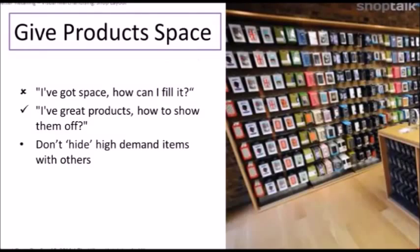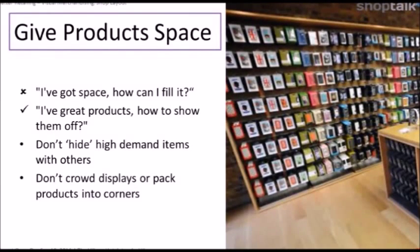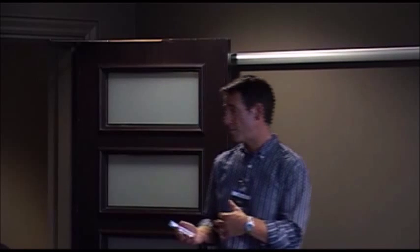Don't hide high demand items behind low demand items. If they're good high demand items, they need to be on their own so people can see them. Don't crowd displays or pack products into corners. That is a full display, there's no doubt, but I wouldn't say that it's overfull. As I said, it's this difference between abundance and clutter, which can be a fine line. And too little is equally as bad. Give people space.